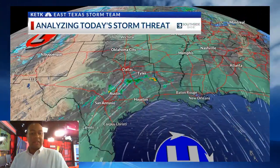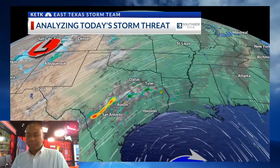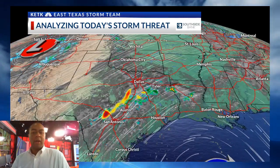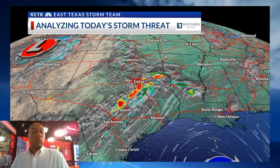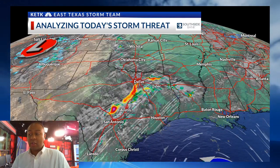Bigger picture on things, let's analyze a little bit more of the storm threat here. Here's this ridge of high pressure that's playing a pretty critical role in why we're just not going to see as much rain in Deep East Texas over the next few days. This ridge in control, if it were to the east, we'd probably see a better opportunity for rain. But we've got this upper disturbance moving through sections of the Four Corners at this point. But I also want to turn on the upper air energy, or the spin in the atmosphere that helps lead to precipitation and storm development.